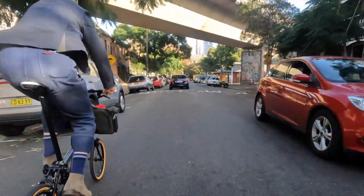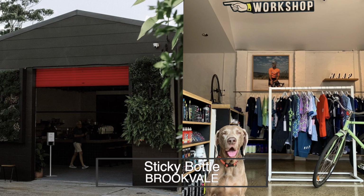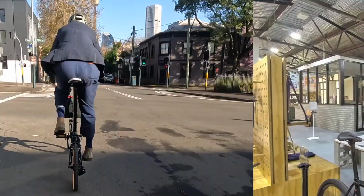Sticky Bottle have fairly recently moved to Brookvale. They've got a lovely small warehouse space with Coffee Supreme now occupying the space at the front. And you could also get a haircut. They've got a barber's upstairs at Sticky Bottle also, so yeah, it's a very interesting space.